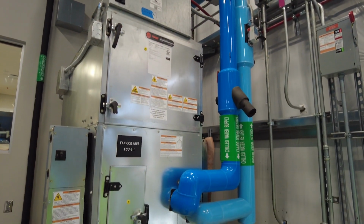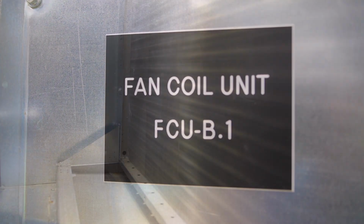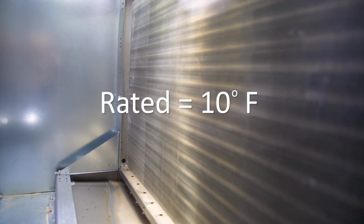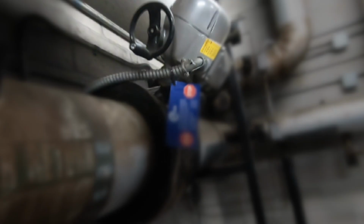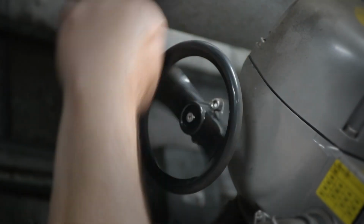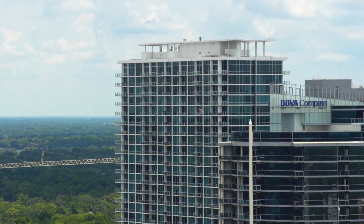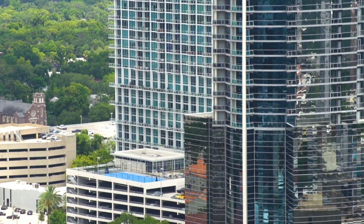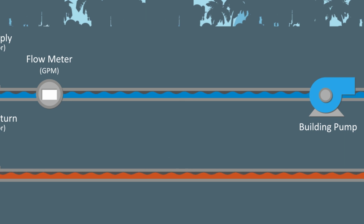As a building owner, it's important to know the design rating of all of your air handlers and fan coils. For example, if coils are rated at 10 degrees delta T, the best performance you are likely to achieve is 10 degrees higher than the incoming water temperature. Our wholesale customers can request OUCooling to blend water up to the coil design temperature to help attain a higher delta T. However, for residential customers, chilled water metering and billing uses a different process that we'll explain in our third video. This diagram shows how we measure the water temperature and rate of flow entering and leaving the building.